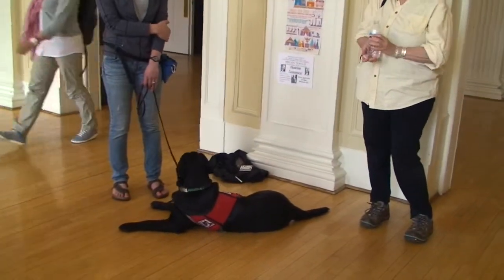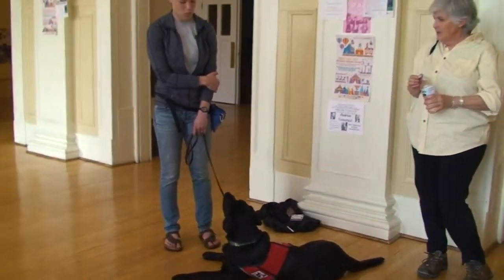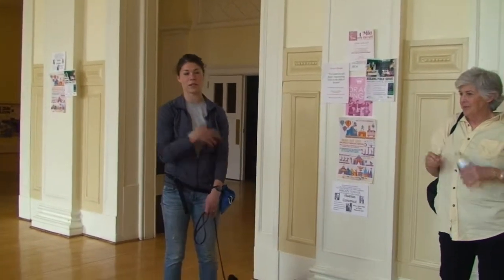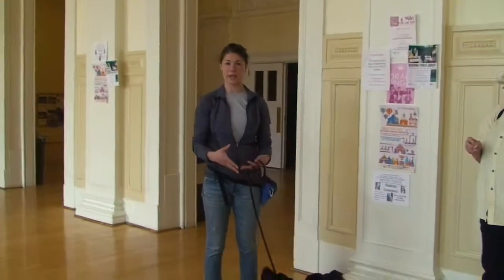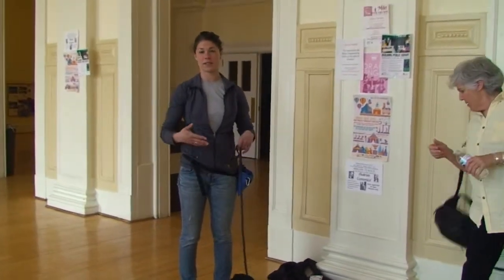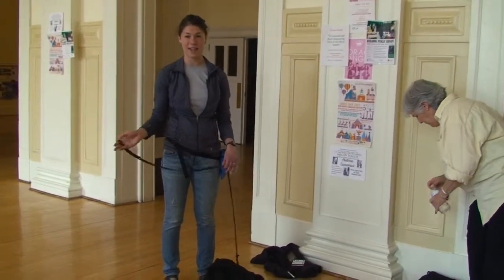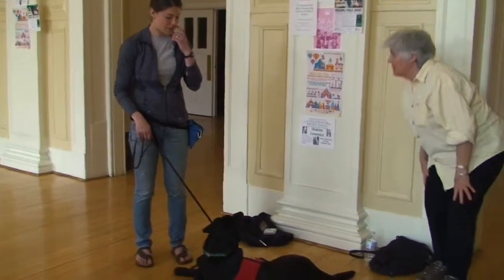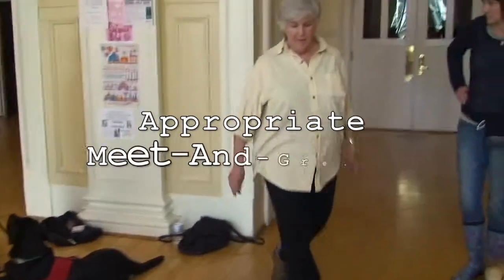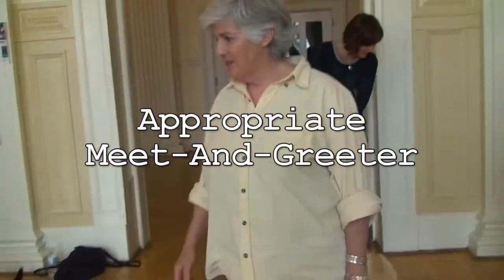So we can demo a meet and greet, how we want one to work. If we're meeting on campus and you see us with the dogs and you want to say hi, this is what the process should be to make sure it's a good time. So I can take River and Peggy can be an appropriate meet and greeter to start.